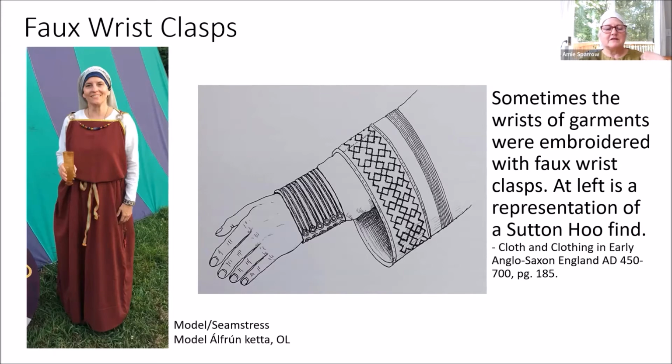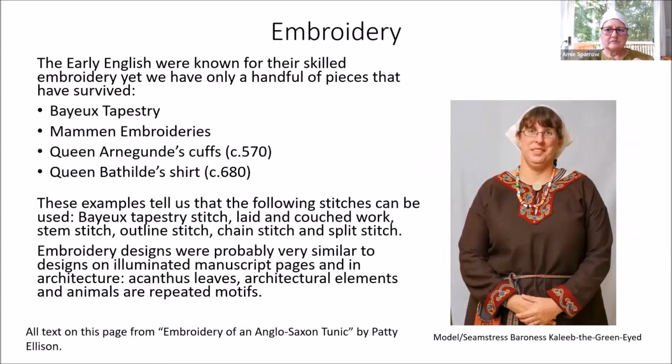Notice the garland of beads that she also has on. We're going to be talking about beads coming up. Embroidery. Oh my gosh, what a topic. The early English were known for their skilled embroidery, but we don't have hardly anything left of their work.